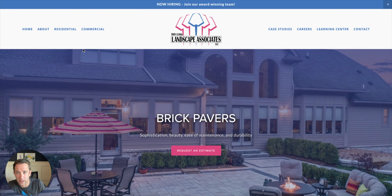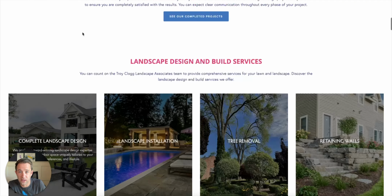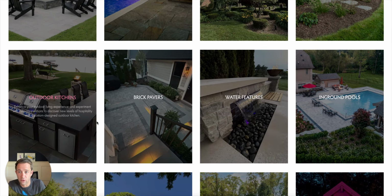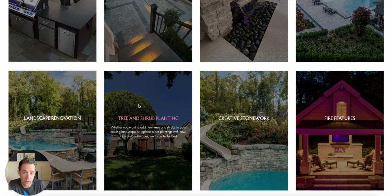I do like that, especially with a landscape design build page like this, that they break down everything that can be involved, everything you can get, and then there's links to more details on this. That's a great way of doing it. It's really smart.